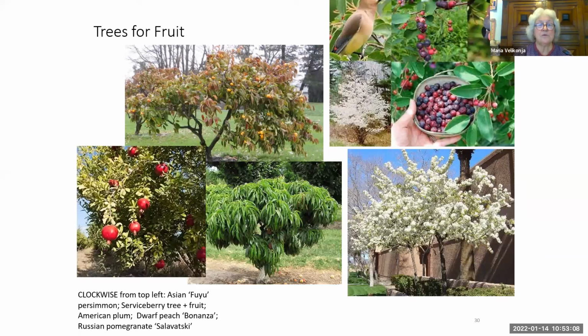Now, moving on to trees for fruit. In general, if you can find a native fruit tree, you will have fewer pests on it, which you've probably noticed if you have fruit trees. On the bottom left is a pomegranate.